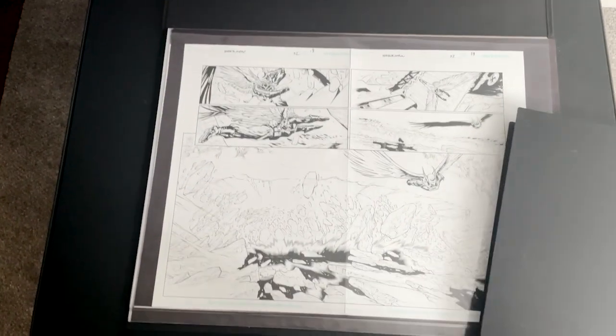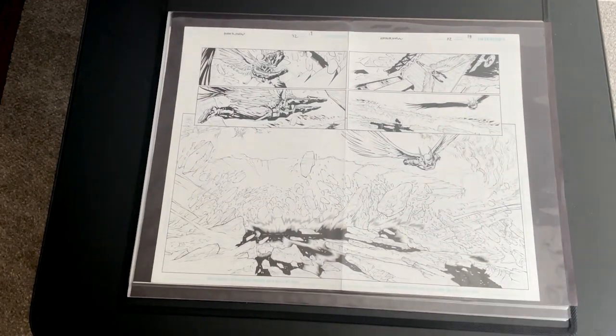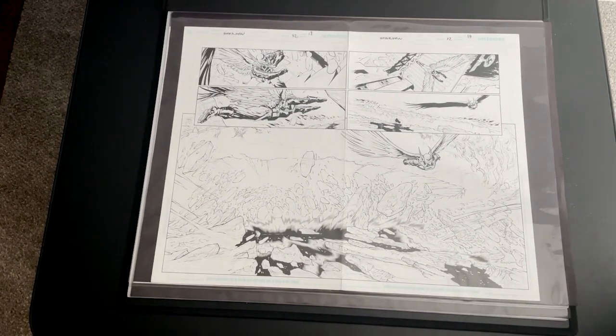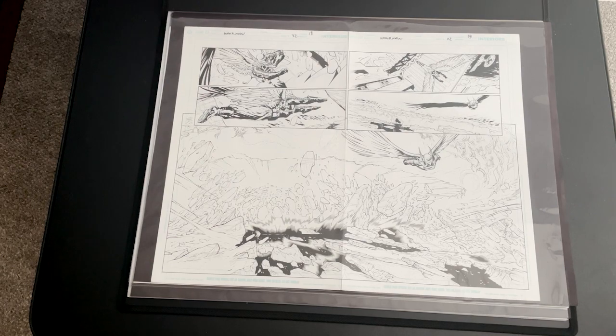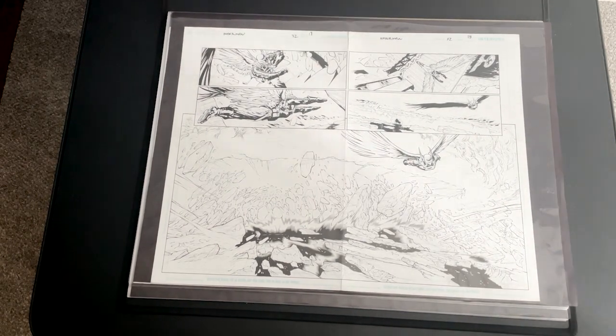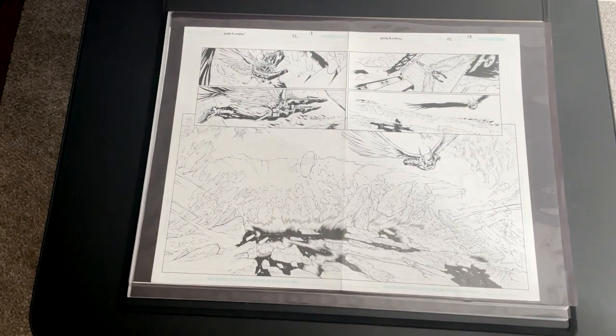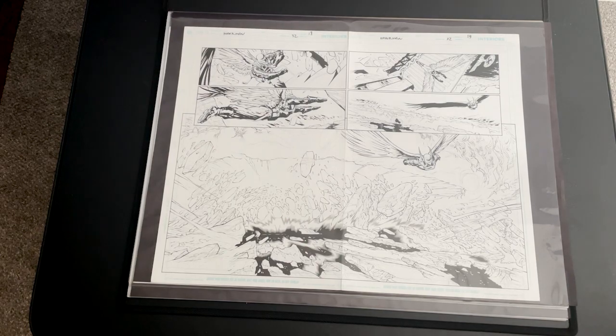And finally, if I can pick up this heavy portfolio without knocking over my tripod, a double-page spread from Hawkman number 32 by Joe Bennett and Roy Jose from 2005. Love this look of Hawkman flying out of a base that's about to explode. Pretty difficult to see, but he's actually got the Atom riding on his right shoulder as he escapes the explosion.